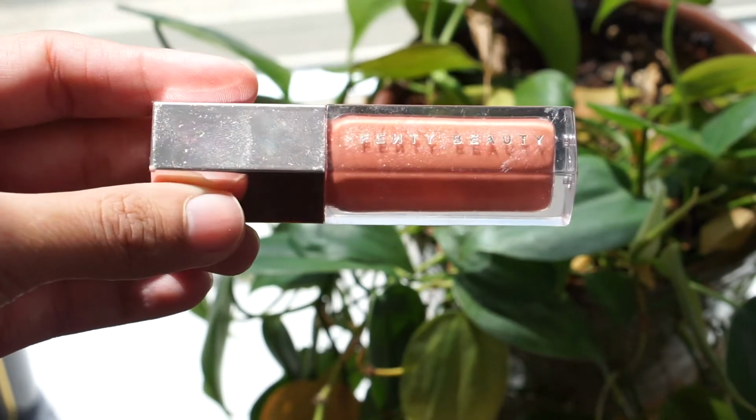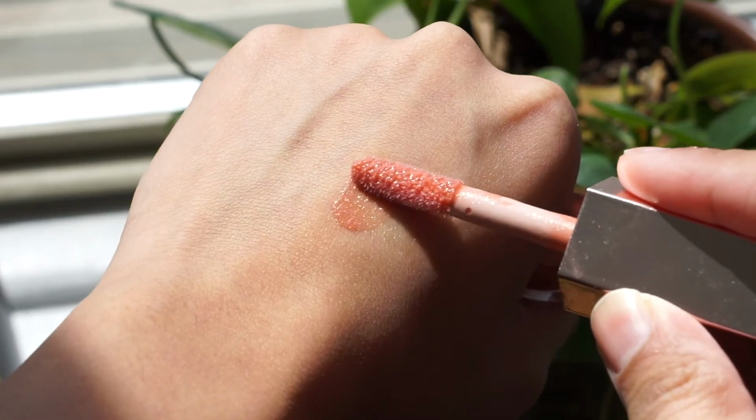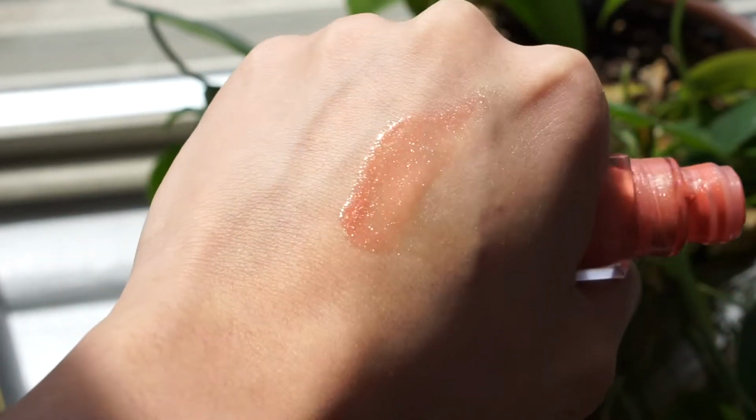So my next favorite is the Fenty Gloss Bomb. I've been looking for a really good lip gloss. My sister uses one by Marc Jacobs, and literally every time she wears it, I'm like, what is on your lips? That looks incredible. And I went to go buy it, and then I just got distracted, which always happens, and ended up picking this up.